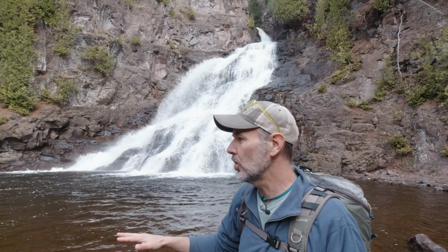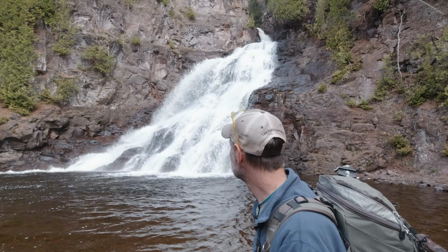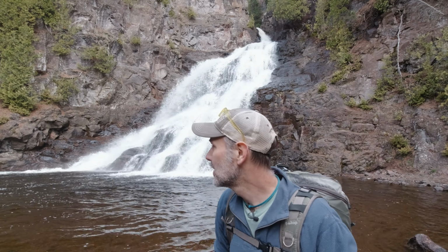This huge pool though, right in front of it. But if I could back up just a little bit and get some of these cascading rocks that are right behind you in it as well, that would be fantastic. All right, on hunting we go.